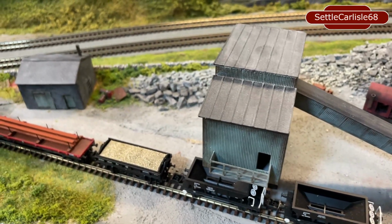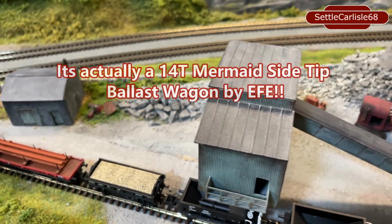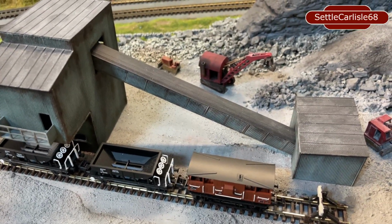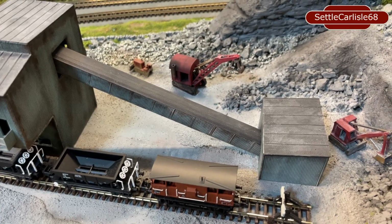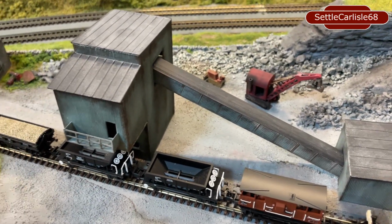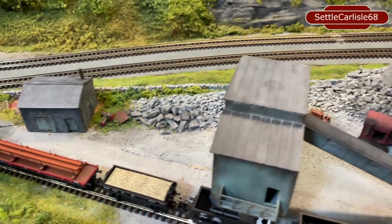I think it's a prawn or a salmon, I can't remember, some fish of some sort. And then we've got the shark brake van at the back. So a full array of fishmongery there in one train.